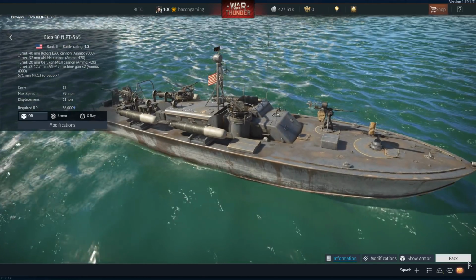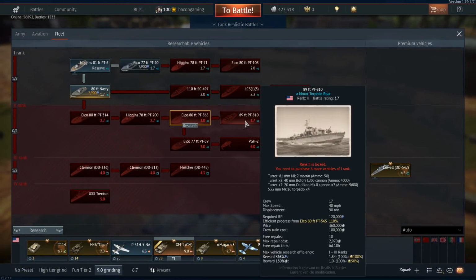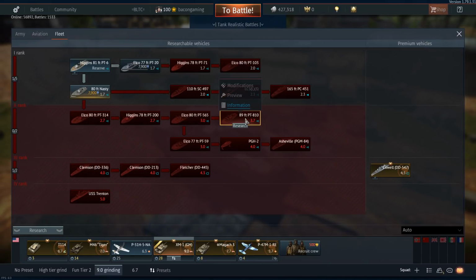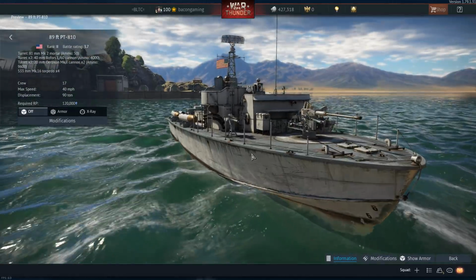It's exactly the same. So we're going to now continue moving along and look at this, the 89 feet PT810. So this looks like a slight change of pace. Yep, slightly different there. So what do we got here?